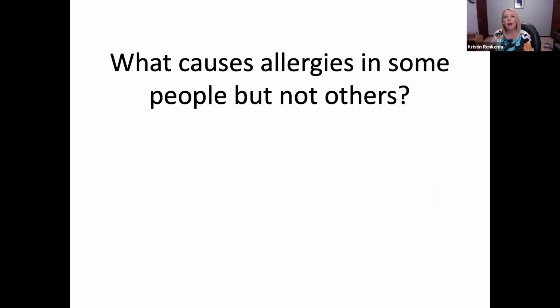So this got some scientists to thinking, what causes allergies in some people, but not other people? Why are some people getting allergies and some don't? So for example, in my family, my husband and my son both have classic hay fever type allergies. They're seasonal. They're worse in the spring and the summer. My daughter and I do not have those allergies. So, we live in the same house, so why are some people getting these allergic responses and some don't?